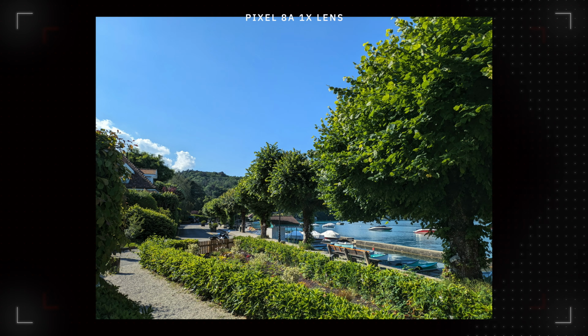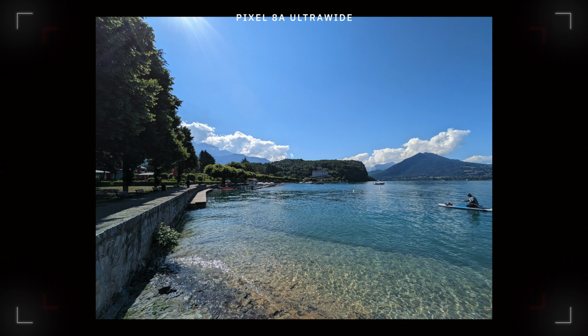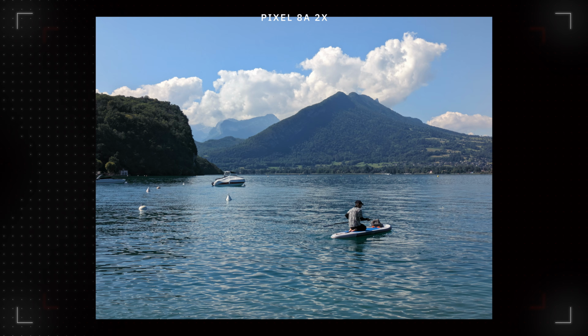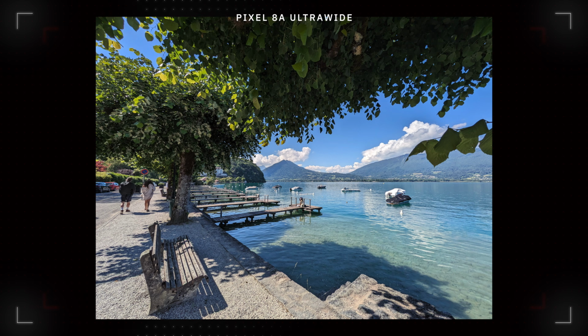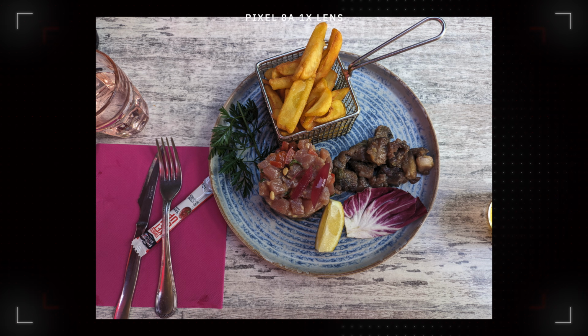I've done this a little bit differently to normal. I'm mixing in the 1x lens and the ultra wide lens at the same time. A common denominator for these photos is that the ultra wide lens has a bit more of a flaring issue than the main 1x. You can often see the sun reflecting when you're shooting in brighter conditions, but I do think overall the images that the Pixel produces are just absolutely gorgeous, especially when it just comes to the colors.